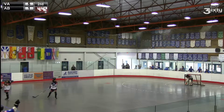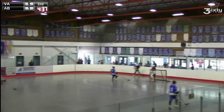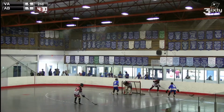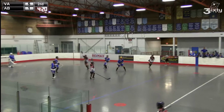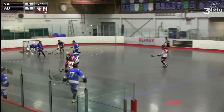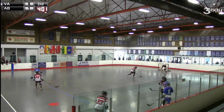The referee's arm went up. I thought he was calling a penalty. He is not. We'll stay 5-on-5. Tellis got it in over the blue line. Can't shoot it. Out at center, shot in, bouncing ball right to Roche.